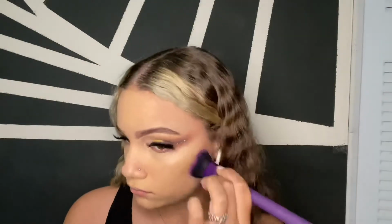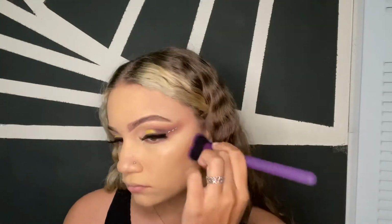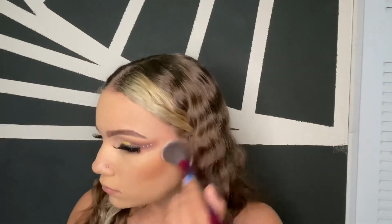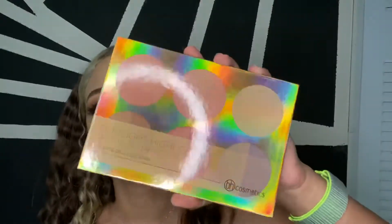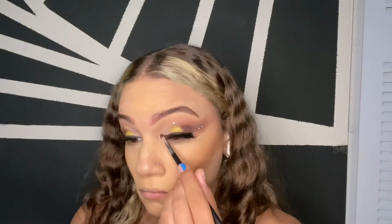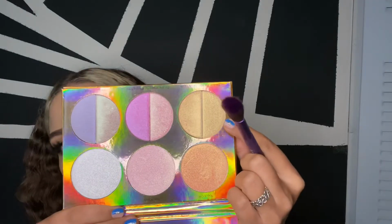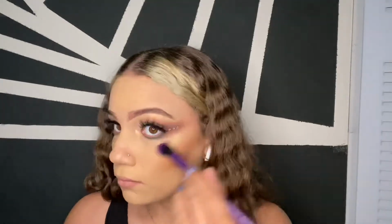For contour, I'm using the Pinky Rose Cosmetics Extreme Contour Palette. Using a little bit of Fit Me powder, not too much. And after that, for blush, that Morphe blush palette. For highlight, I'm using that highlighter from BH Cosmetics, and now I'm going back to the eyes and placing that green on my under eye, and then going back to highlighting also with the same highlighter palette. And now for lipstick, my favorite lipstick ever, Velvet Teddy, and then a little bit of lip gloss from e.l.f. I love that lip gloss, and this is the finished look.